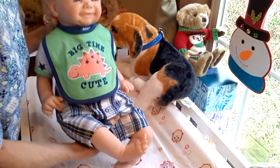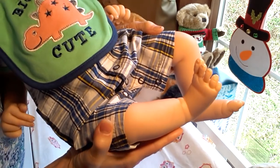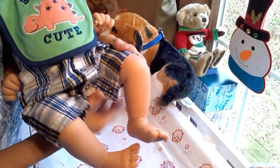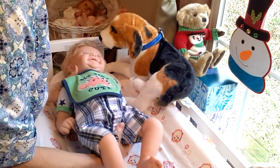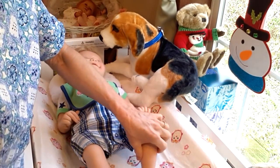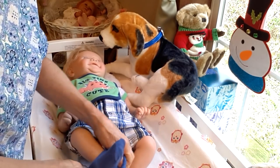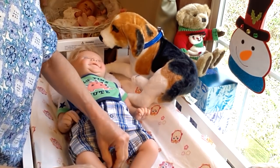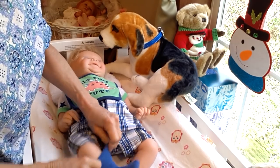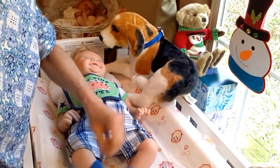And the thing is, I hate to cover his feet up because they're just the most adorable feet in the world. But I can't have him running around barefoot in the winter time, so I'm going to have to cover them up for now. But come summertime, he is going to get to go out and play barefooted and just have a wonderful time outside.